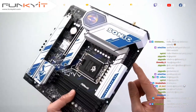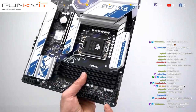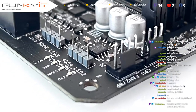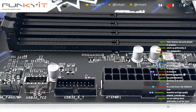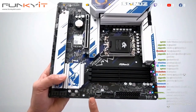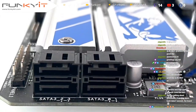Okay, we'll start at the top here. We have two 8-pin PCIe power connectors here, and on the top right we have fan headers and two ARGB 3-pin headers here. There's your 24-pin ATX power, USB 3, and there's the Type-E USB connector there. A fan header. And four SATA ports for your SSDs.